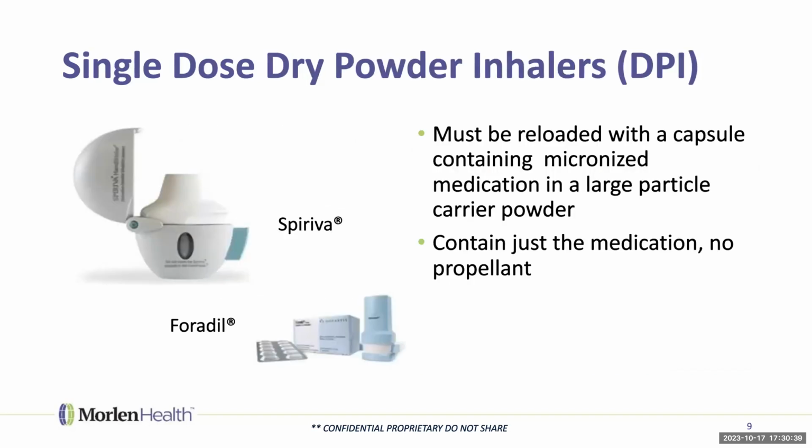The single dose dry powder inhalers, or we call them DPIs, common examples are Spiriva and Foradil. They must be reloaded with a capsule containing the micronized medication in a large particle carrier powder. It contains just the medication, no propellant. So it's very inspiratory effort or breath in dependent.